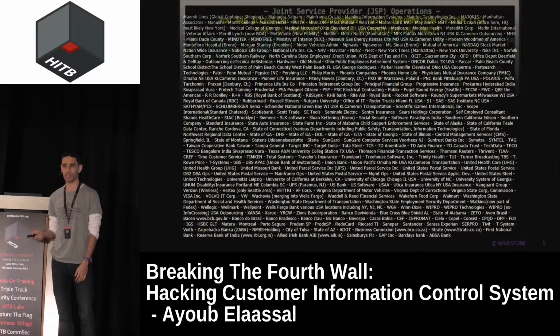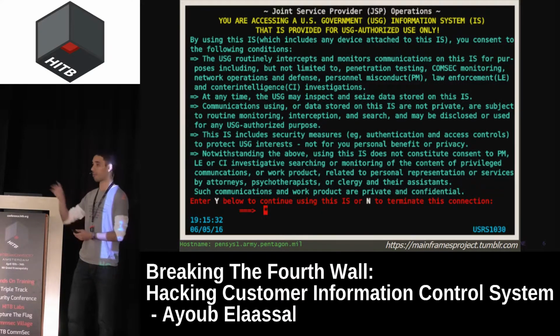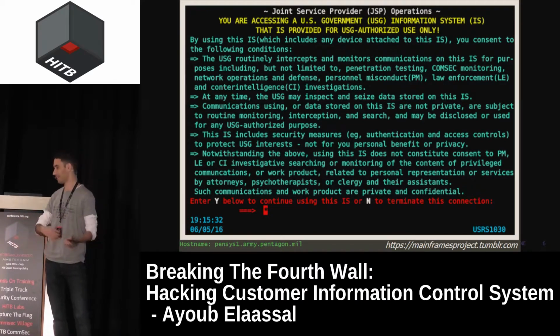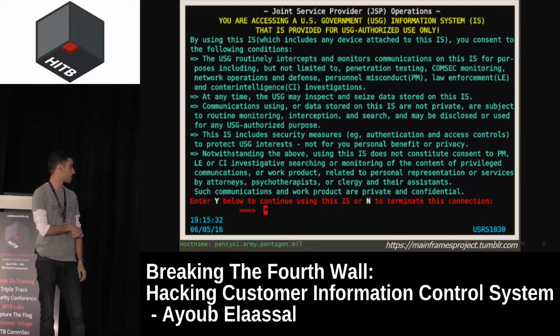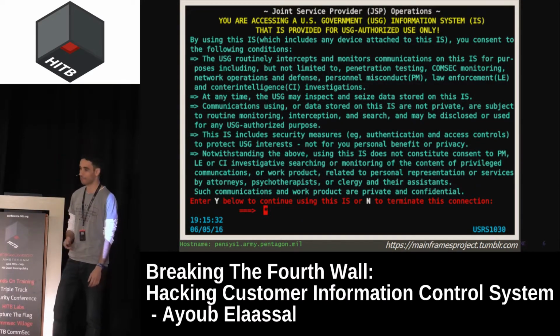Phil Young has a website called mainframeproject.tumblr.com. I encourage you to see it. He has a crawler that goes through the internet looking for mainframes exposed on the internet, right? So these are critical machines that host critical data, and yet we can find them on the internet. This one I picked up on his website. You can pick up much more. This one I find interesting. I don't know if you can read it right here, but it says Pentagon, so US military apparently.